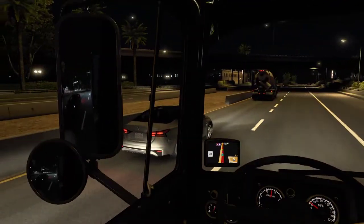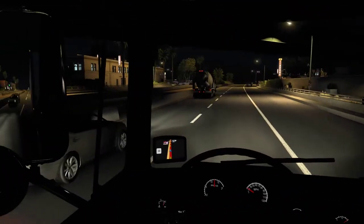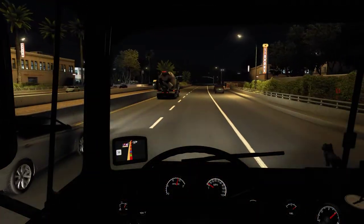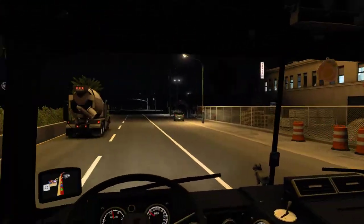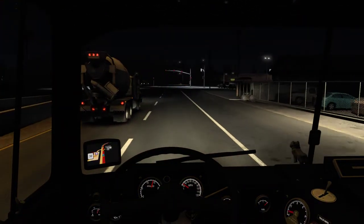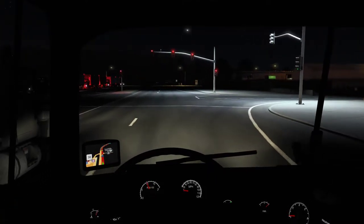Yeah, that mirror is so bad, it's freezing. The other is good, it's just this one on the driver's side. It's kind of strange, just no front mirror. A lot of these day cabs I've seen had a front mirror. Go straight on. That's right. I don't know, maybe the MACK just didn't, maybe they didn't put front mirrors on their cabin.